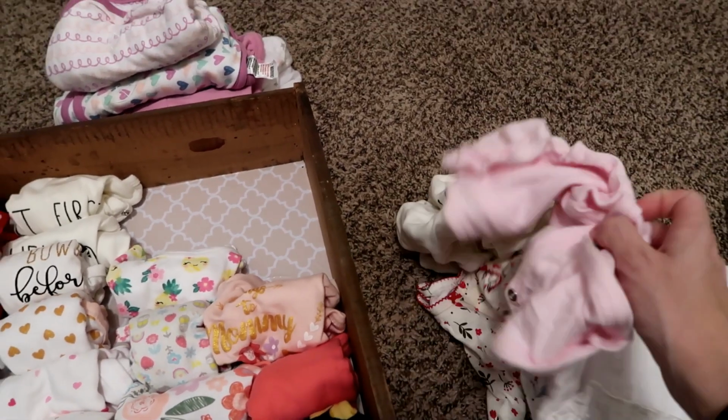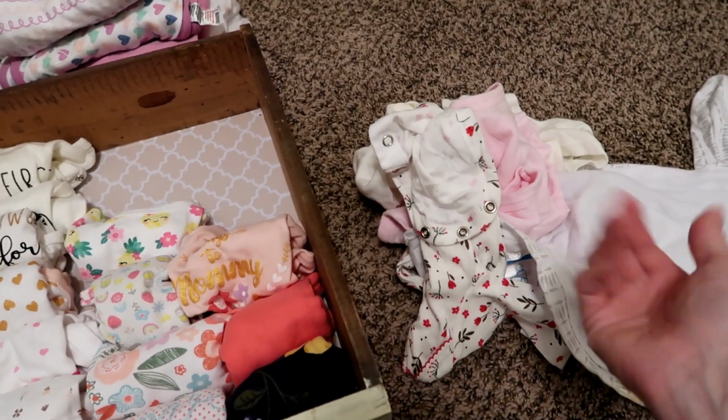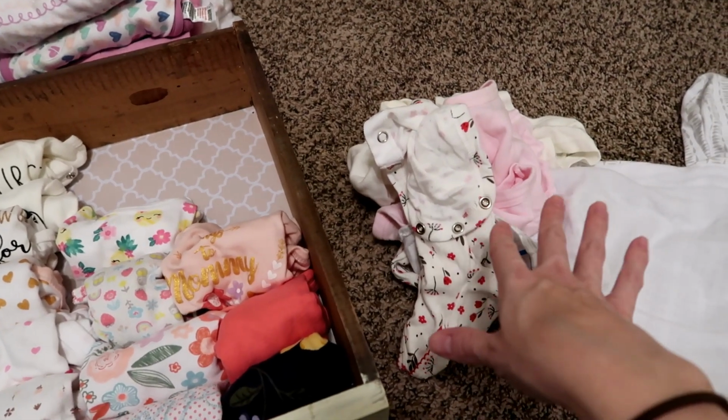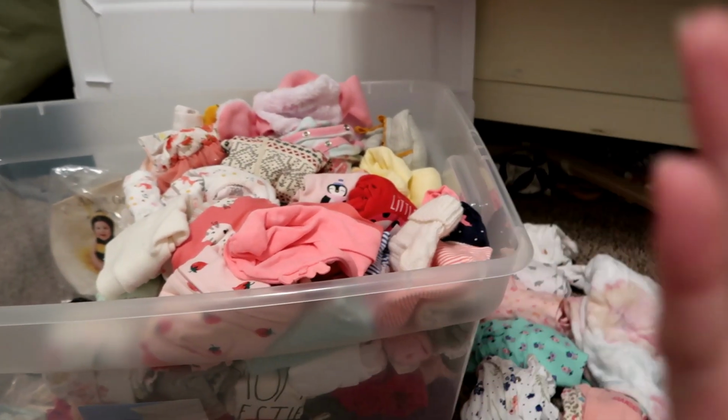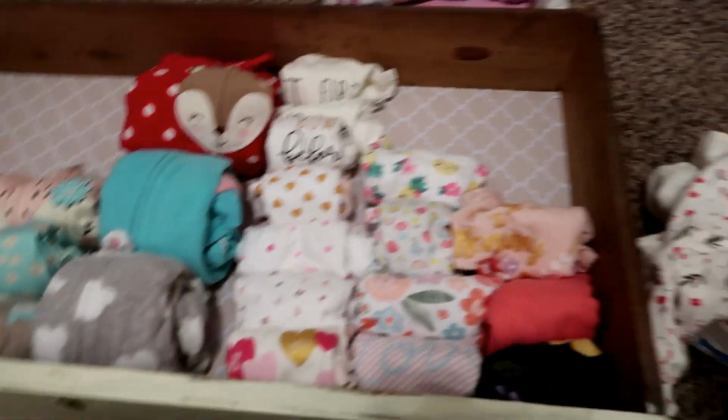I'm going to make a pile of stained up clothes. I might spray them with OxyClean and try to rewash them. But all of this has been washed. Those are all clean. I can smell Dreft coming off of them. They're all clean clothes.